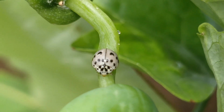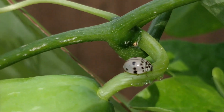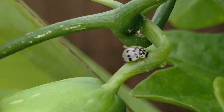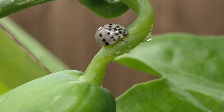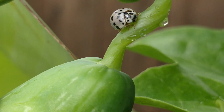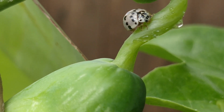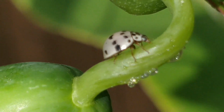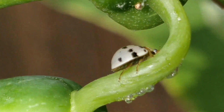Have you seen a white ladybug in your garden? I haven't. This is the first time I have seen a white ladybug, and I was super happy to see them. In the next few clippings, you're going to see some very close, extreme encounters of ladybugs eating the aphids.